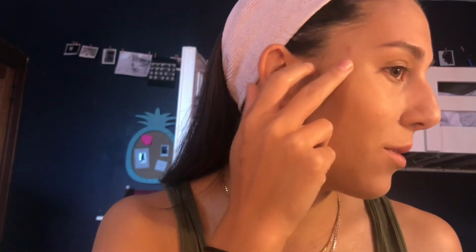So I already laid down my foundation and I tried the Rimmel BB Cream, and so far I'm not sure if this is my color or not, but it's looking good. And my eyebrow got really bad because I've been eating so much Halloween candy, so I really gotta stop doing that.